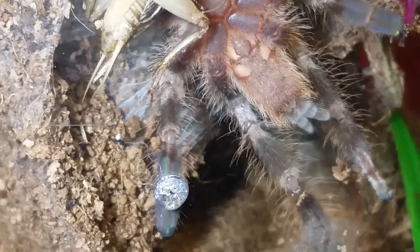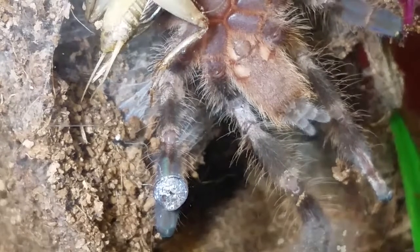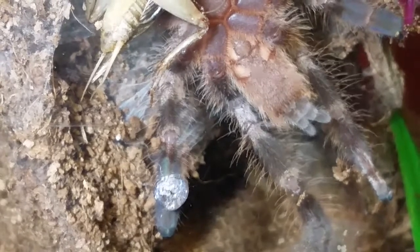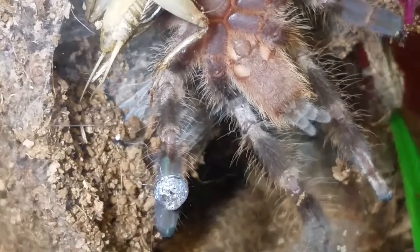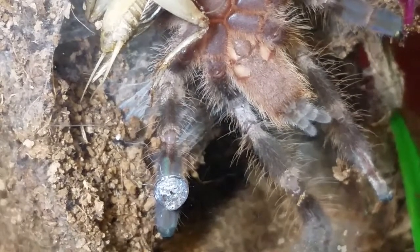So I'm trying to document pictures as best as I can at different sizes of different Poecilotheria so that I can help others in the future, hopefully be able to eventually sex some of their spiders a little bit earlier, because pokies are very, very notorious for ripping up their molts.